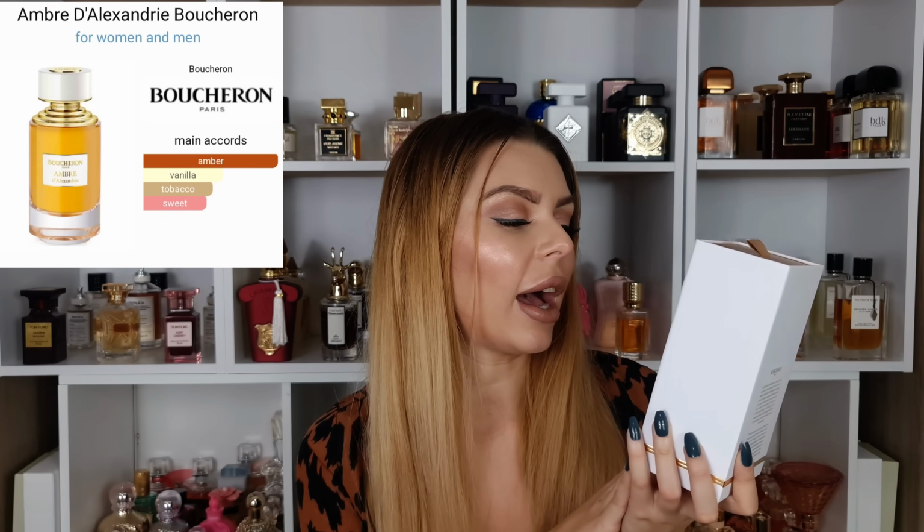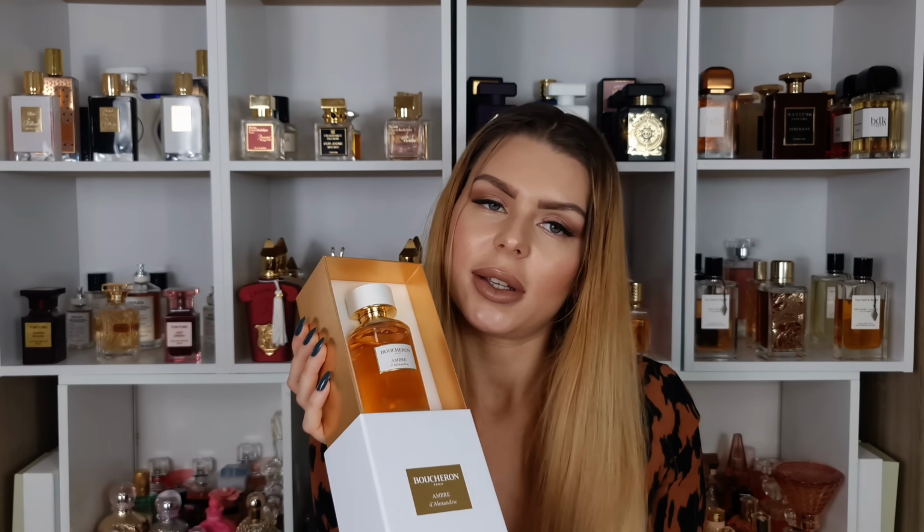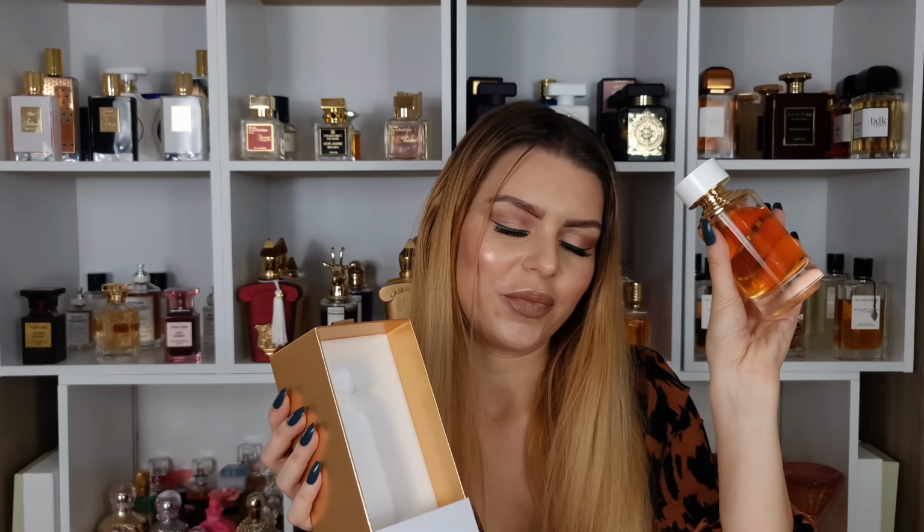I've already told you that she influenced me to buy another scent, and this one is from Boucheron, and it's AMBRE d'Alexandrie, I think. I'm very bad these days with the pronunciation. This is the bottle. It's 125 ml, and let me tell you, this baby, it's amazing. It's everything that I wanted Angel Share from Kilian to be. If you don't know, I don't have Angel Share. I kind of liked it, but I wasn't crazy about it. But this perfume is just amazing, and it's cheaper, and it's 125 ml.